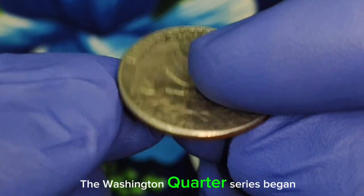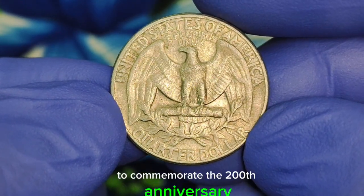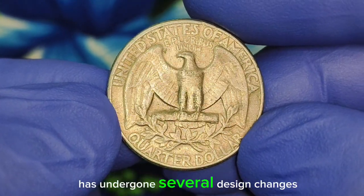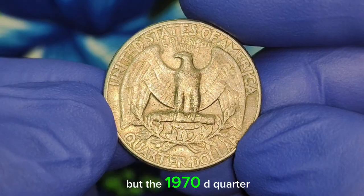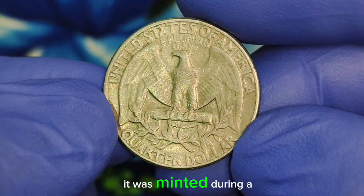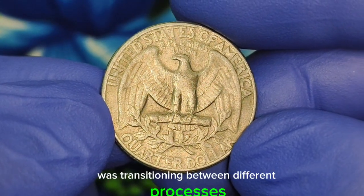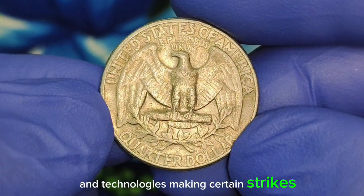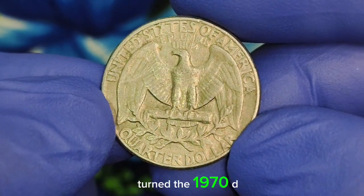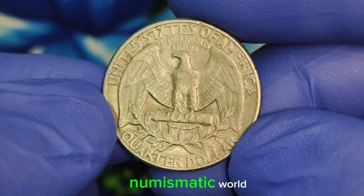The Washington Quarter series began in 1932 to commemorate the 200th anniversary of George Washington's birth. Over the decades, the coin has undergone several design changes, but the 1970 D quarter holds a special place in the series. It was minted during a time when coin production was transitioning between different processes and technologies, making certain strikes more susceptible to errors. And that's exactly what has turned the 1970 D quarter into one of the most exciting coins in the numismatic world today.